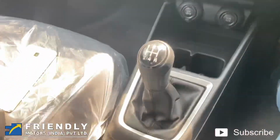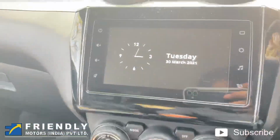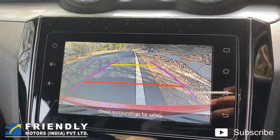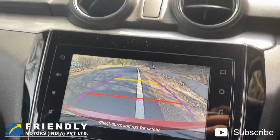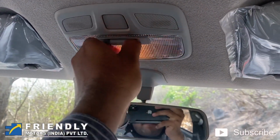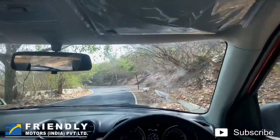Moving on to the gearbox options, you get to choose between 2 types of gearbox options, which is a 5-speed manual, which is this, as well as a 5-speed AMT. You do have the rear camera, and also the quality and the pixels of the camera is pretty nice, surprisingly. And in the center you do have the mirrors, as well as the dome lights, and the sun visor of the passenger side is also equipped with the document holder.